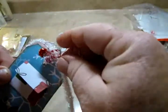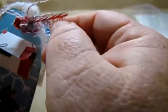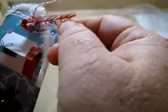And flower with a leaf. And here's some twine. And she's got this. Look at this. Hold on, let me see. She's got the little charm she made. I believe she made this charm. Candy cane charm. Isn't that adorable? That is so cute.